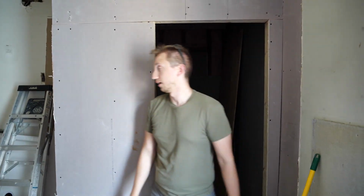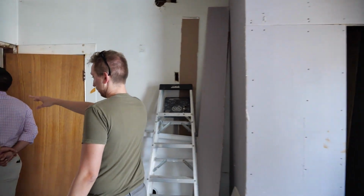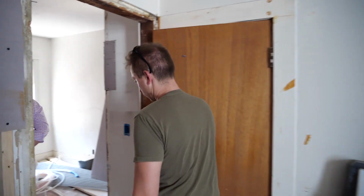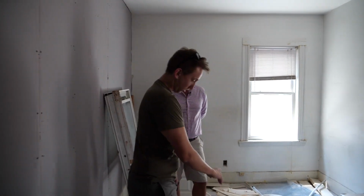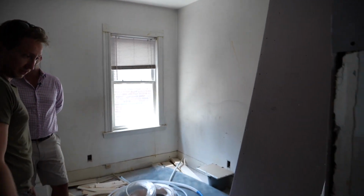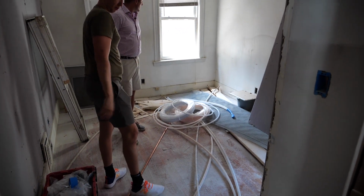Oh, that's a big space. It looks small from out here, but yeah, it's really big inside. And then the fourth and final bedroom as well. They're all good-sized bedrooms. Floors are also in pretty good condition. Hardwood floors will be saved, refinished, resanded, so they'll look kind of nice like the other apartment.